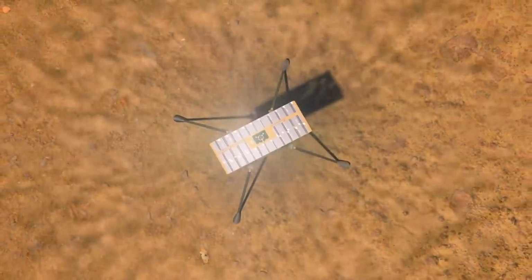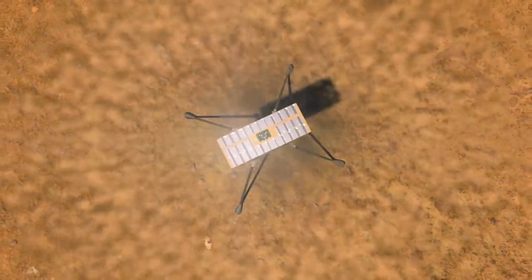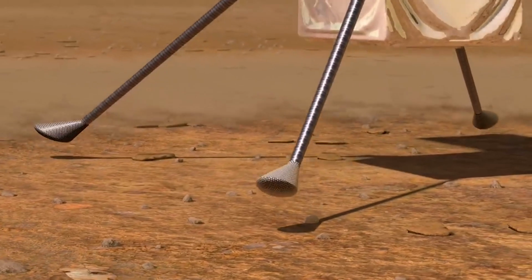By now, Ingenuity has not only flown for over 100 minutes in total, but an impressive 13,130 meters across all flights. Traveling this far in such a short period of time is one of a kind on the Red Planet, and why NASA is so interested in using more Martian helicopters in the future.